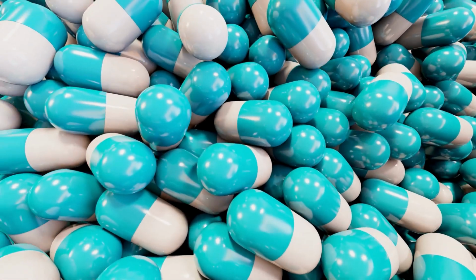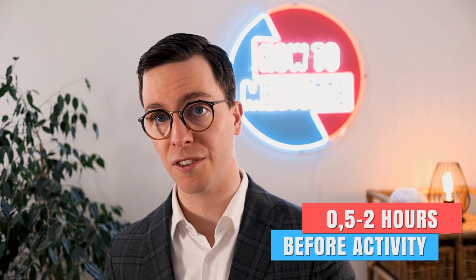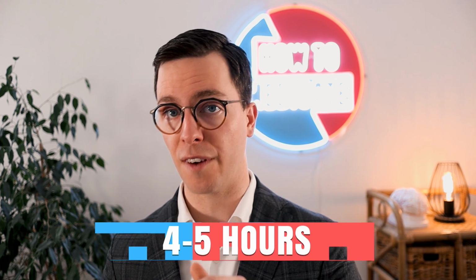So as mentioned, the generic name of this medication is Vardenafil and it's sold under the brand names Levitra and Staxyn and is available as a tablet. Which brings us to how to use it. Just swallow the tablet with half a glass of water about half an hour to up to 2 hours before sexual intercourse. After taking it, it will be effective for 4 to 5 hours. And for those of you that experience side effects like nausea and stomach complaints, you could also take it with some food, as this lowers the stomach complaints.